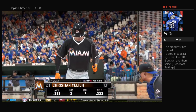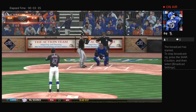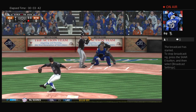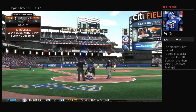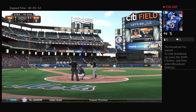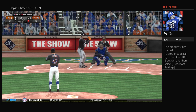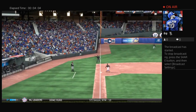Christian Yelich will stand in. And a high strike there, 0-1. And we'll need to keep the hot chocolate flowing tonight. 42 degrees our game time temperature. Hit hard, but foul.